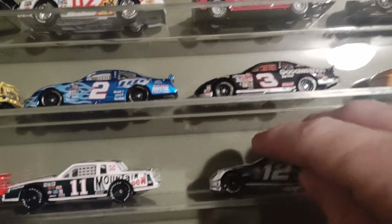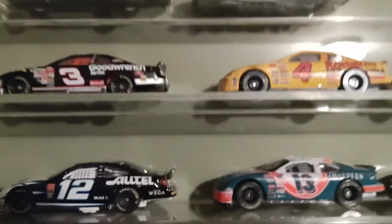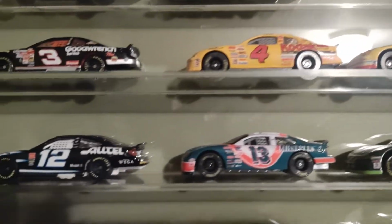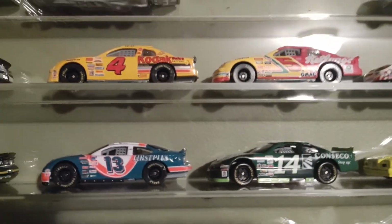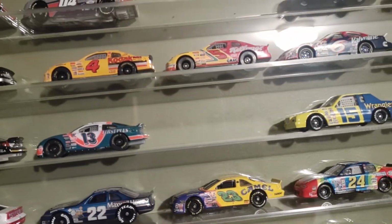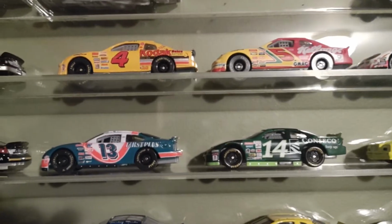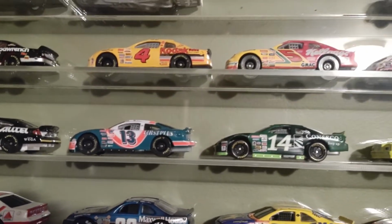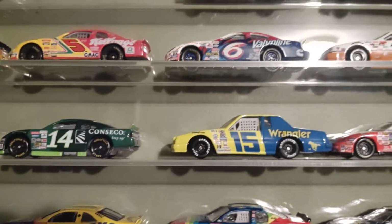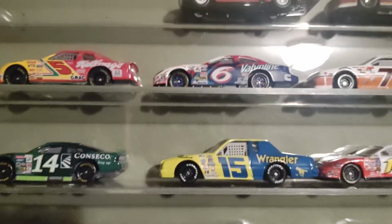Ryan Newman. Jerry Nadeau. The First Plus. I can't remember. Got no name on there right now for the Conseco. Funny part about the 13 car, I didn't realize it, but the team was co-owned by Dan Marino. Dale Earnhardt with the Wrangler.